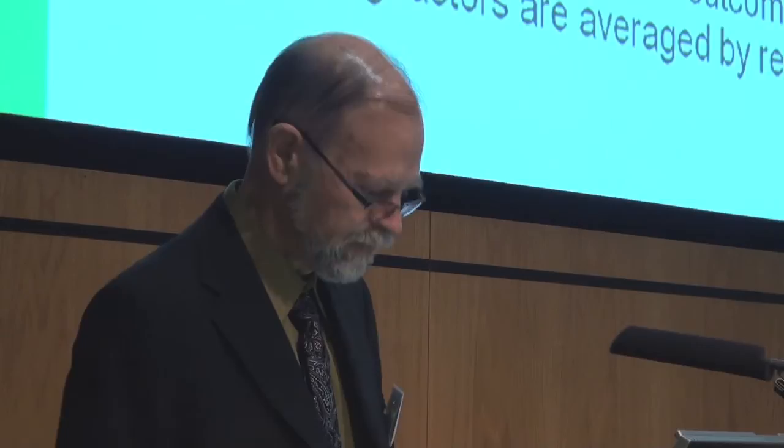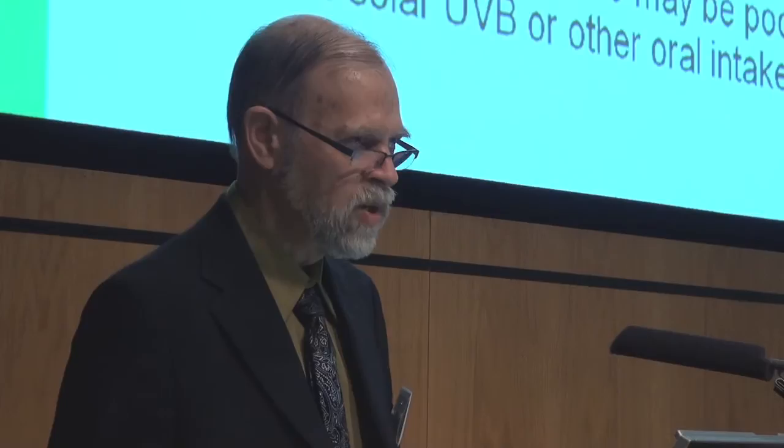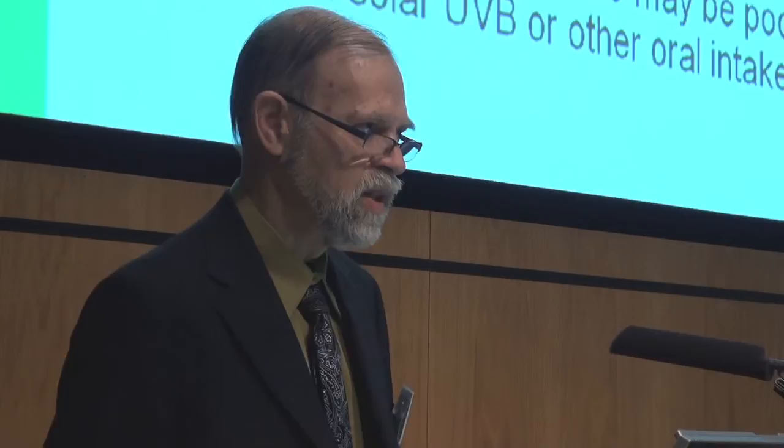There are randomized controlled trials. You all know what these are. These are essential for pharmaceutical drugs, which are artificial compounds which man has no experience with. But in my opinion, randomized controlled trials are not essential for understanding the benefits of vitamin D, since 90% of vitamin D comes from the sun and is a naturally occurring compound. These seem to be useful, however, in convincing people who are used to randomized controlled trials that vitamin D is beneficial and doesn't have harmful effects.